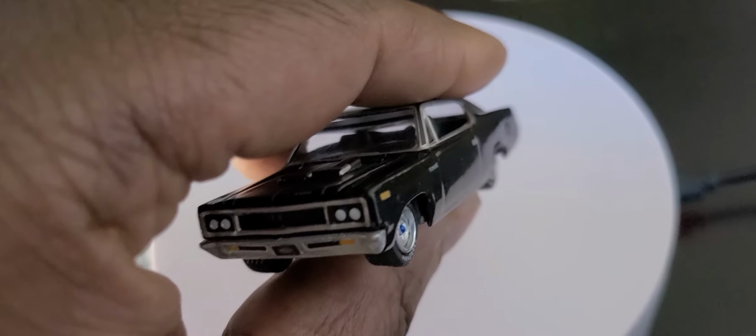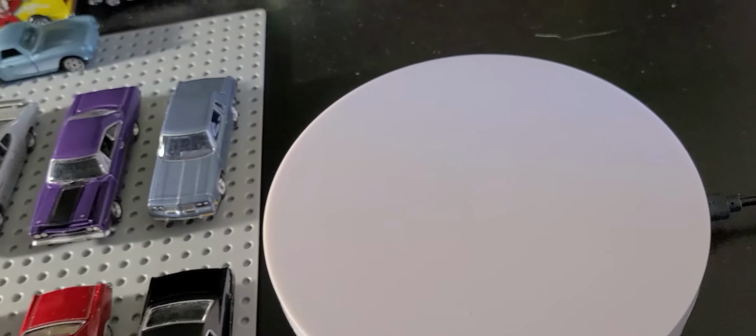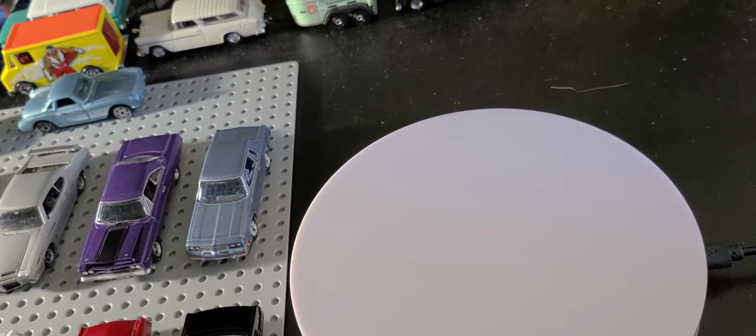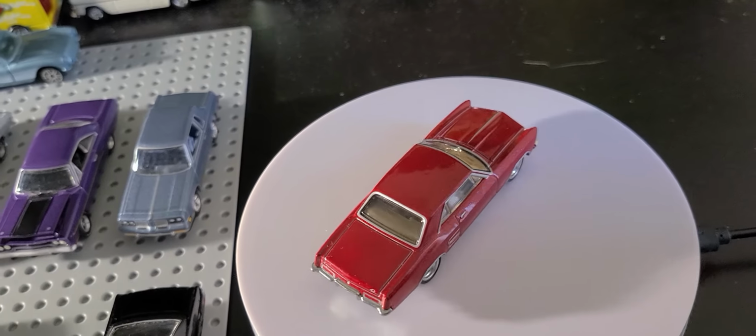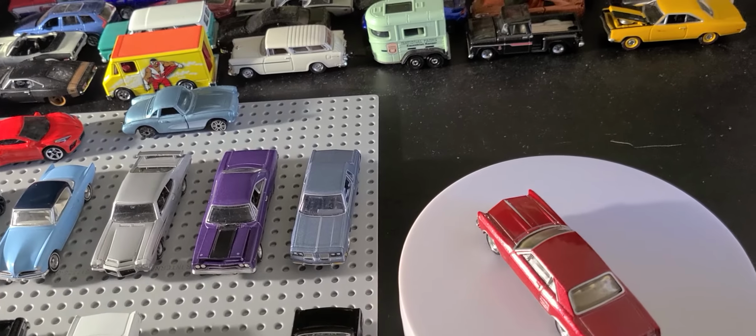And I was thinking about doing the Matador because I have versions of the Matador now and another one. Yeah, the Matador. I think I had that mainly in a police livery. I think I have a civilian too, but moving on. But I think those are Greenlights. I'm rambling. This right here is the Buick Riviera.